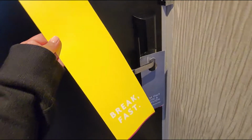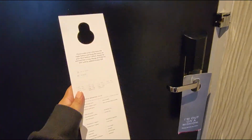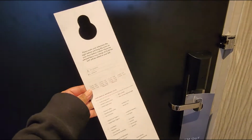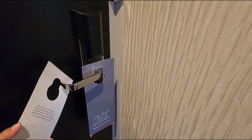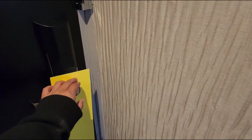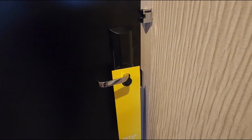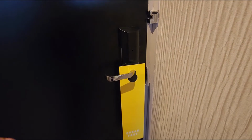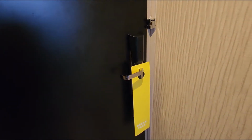And then here they also have the breakfast menu that you can put out the night before if you want breakfast to be served in your room. I'm staying in an executive room, so I have access to the club lounge, which is one floor below me. I'm on the 16th floor. The club lounge is on the 15th floor, so we'll try to check that out later.